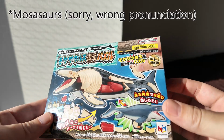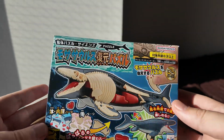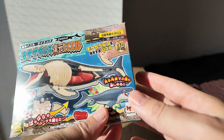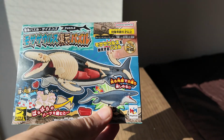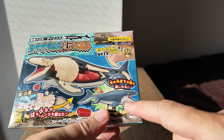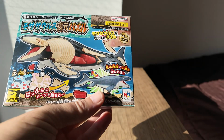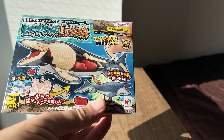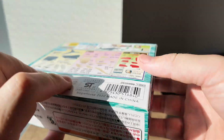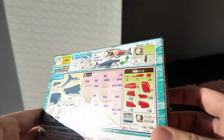Mosasaurs? Yeah, I didn't know about them. They are animals that were around at the time of the dinosaurs, but they weren't dinosaurs. They were these huge reptiles that lived in the sea. They were reptiles, but they had certain characteristics that were non-reptilian. For example, they gave birth to live young.